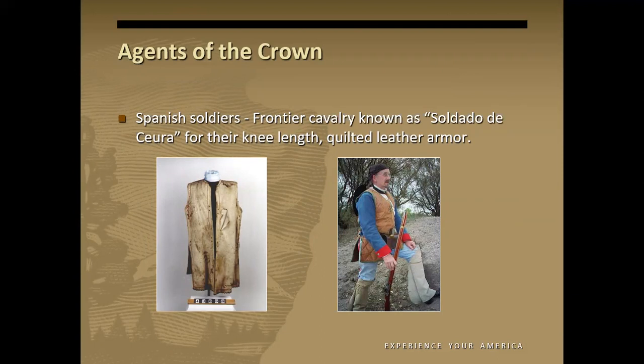Side note, when I say Spanish, understand it's a much more diverse term than you initially think. A significant number of these Spanish soldados were Irish. They fled persecution of their Catholic religion to serve a Catholic king.